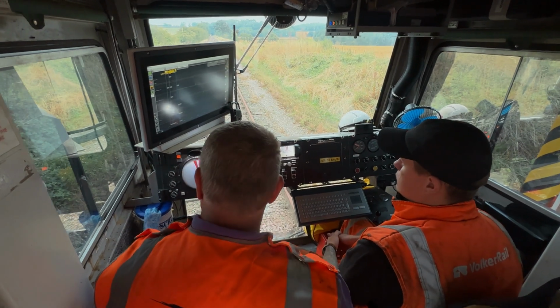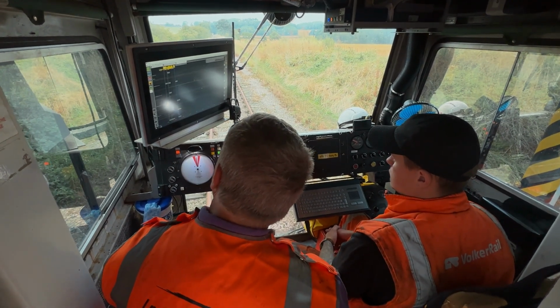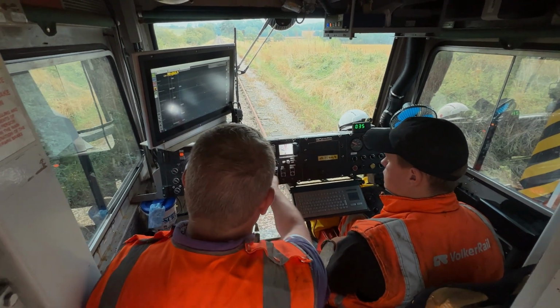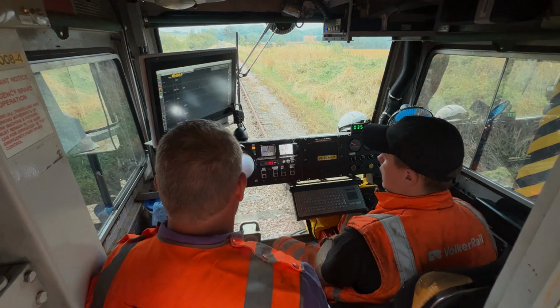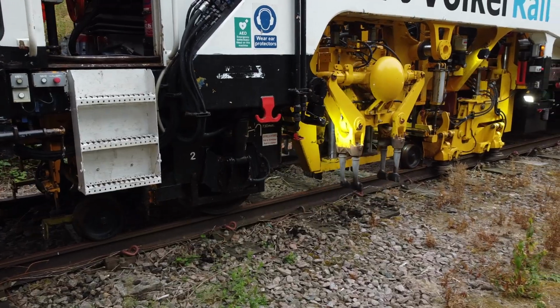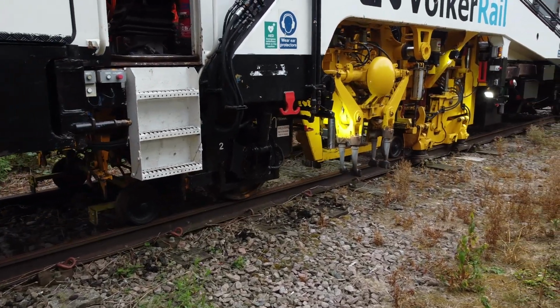We've put the new bridge over the A60, we've reconnected the Midland Main Line, so we're now connected to the national network, and this tamping is part of the process to get the rest of the railway back up to speed, ready for running. I'd just like to say thank you very much to Volker. They've been absolutely brilliant. Obviously they're getting their operatives trained, but they have done a fabulous job, great guys, and we're really grateful to them, so thank you.